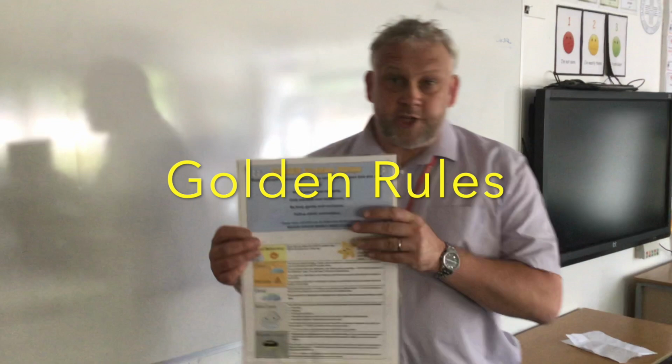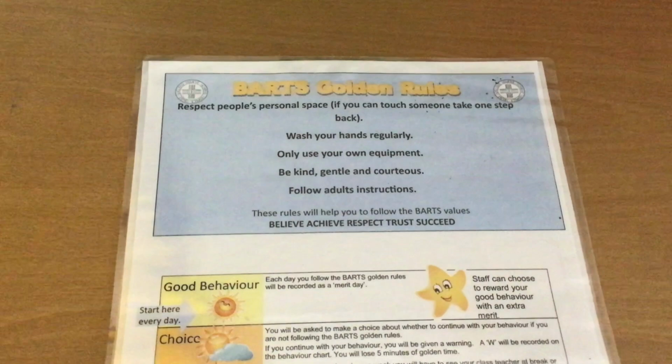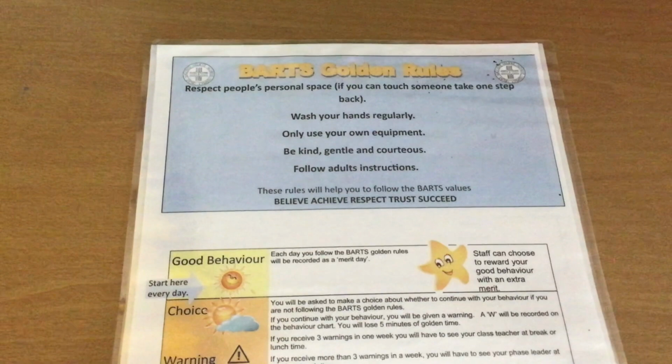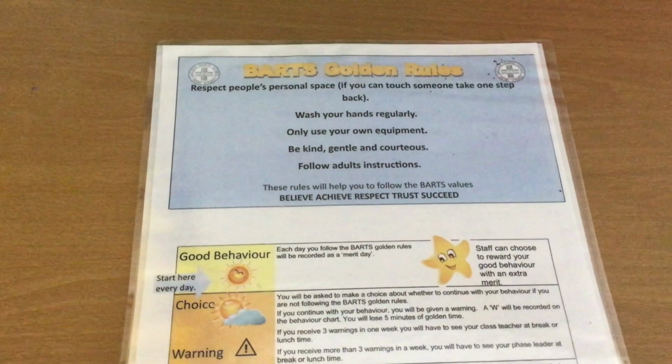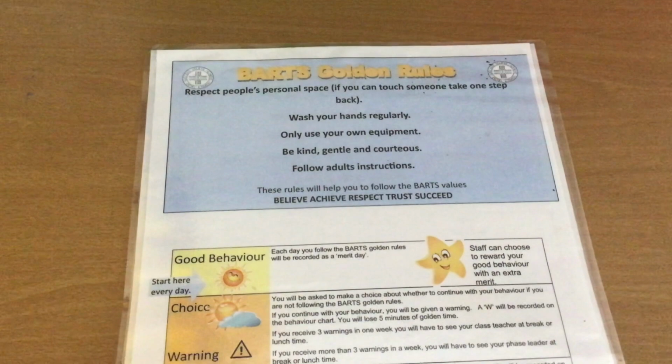We've made some changes to our school's golden rules, the Bart's golden rules. There's still five of them. Let's have a look and see what they say. The first one is to respect people's personal space. And to make that easier to remember, if you can touch someone, you need to take one step back. As I've already mentioned, you will need to wash your hands regularly, and you must only use your own equipment. We still expect you, as we always have done, to be kind, gentle, and courteous, and of course, to follow adults' instructions at all times.